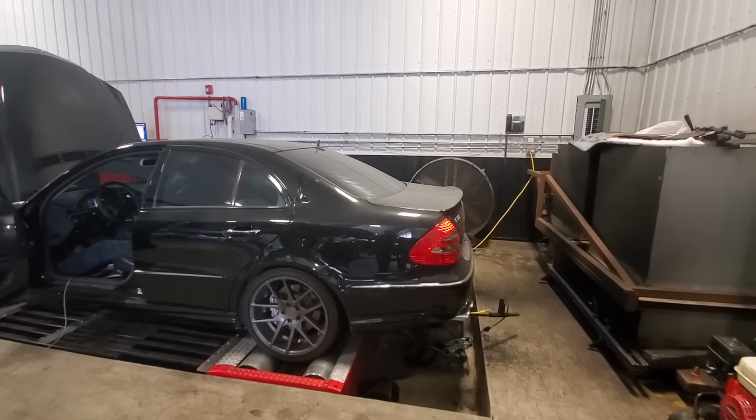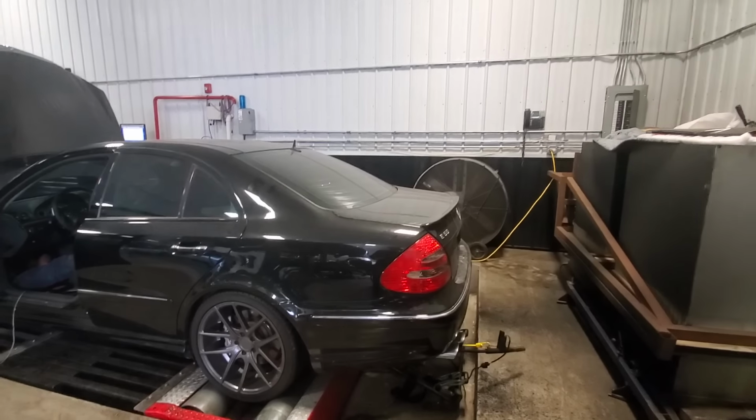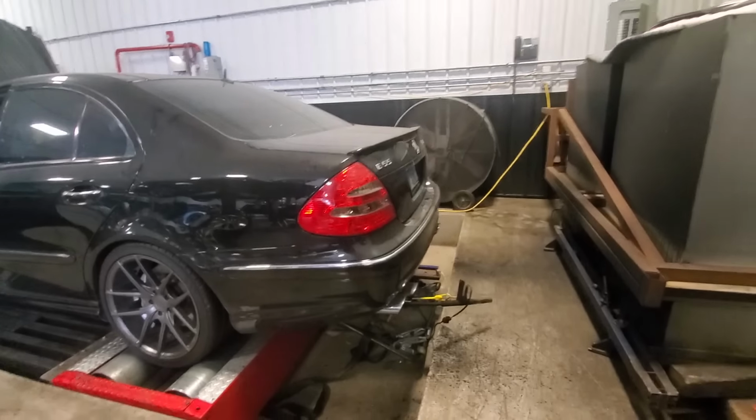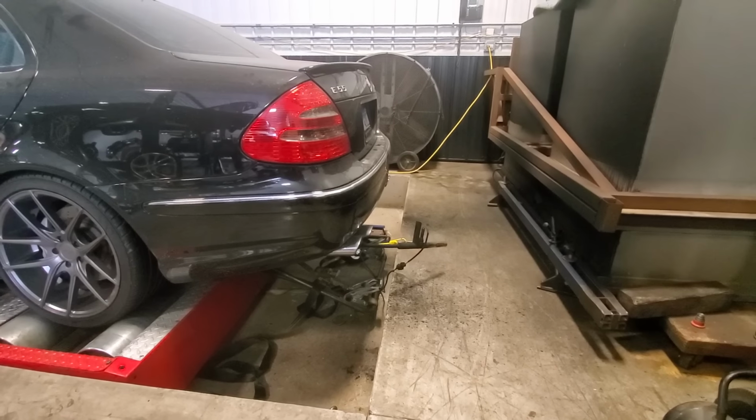I apologize for the E55 being so dirty. It is winter in Chicago and this thing sat out in the snow, but nevertheless, let's hear it with the new C63 mufflers.